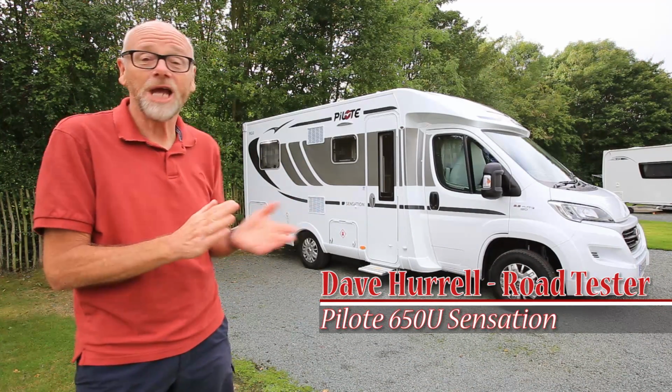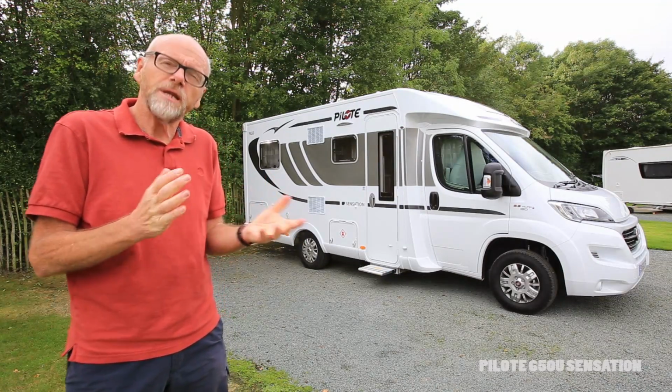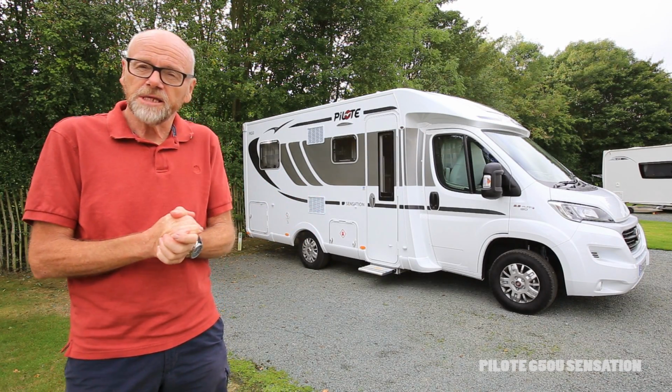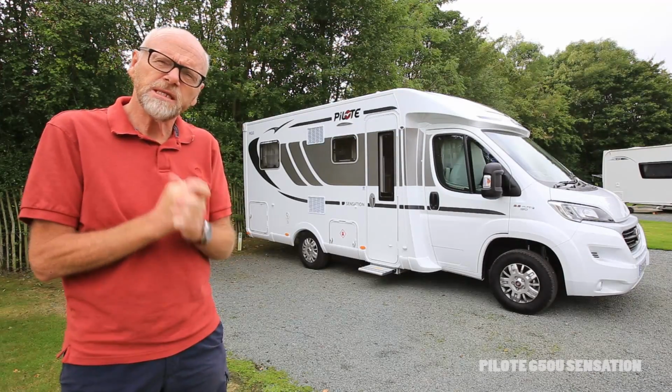Aside from its rather jazzy LED rear lights, Pilote's P650U looks pretty much like any other low-profile 6.5 metre motorhome. However, the difference is inside. Time to take a tour.